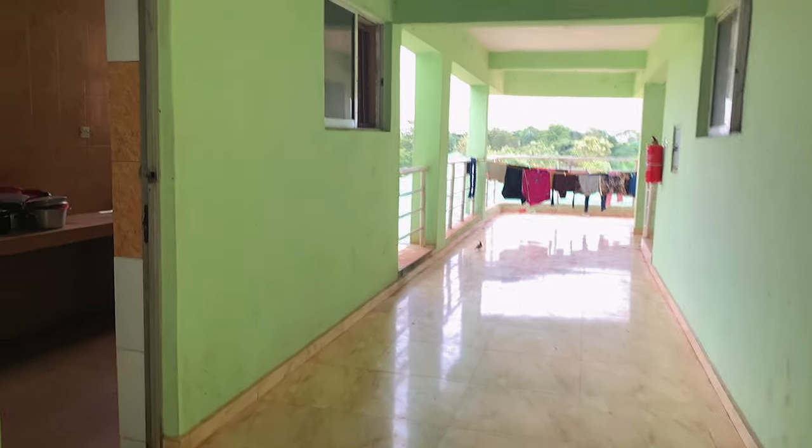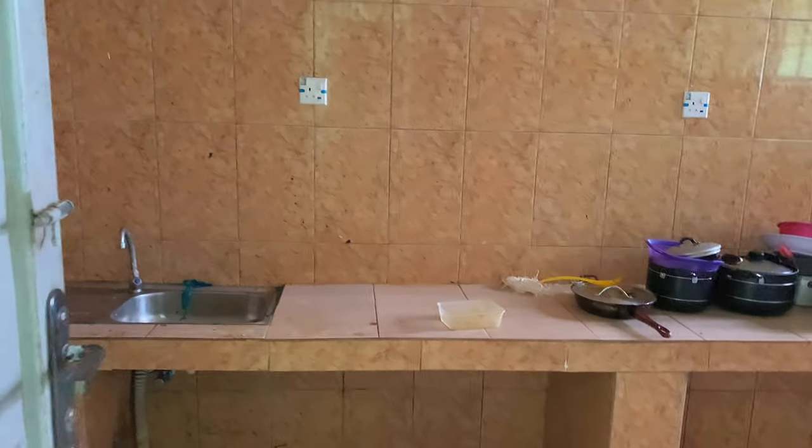Okay, so this is the walkway that leads to the kitchen. So let's get into the first kitchen that we can see here. Actually, there are two kitchen rooms on each floor. So let's enter the first one.